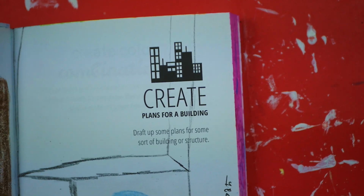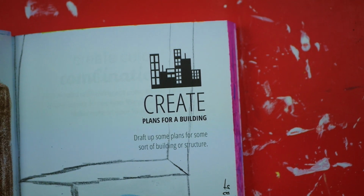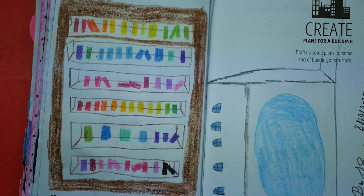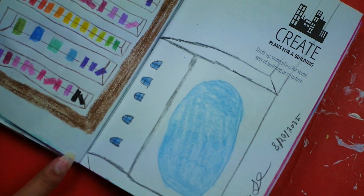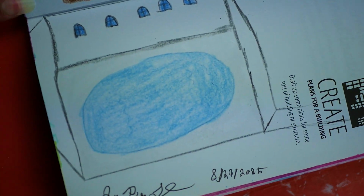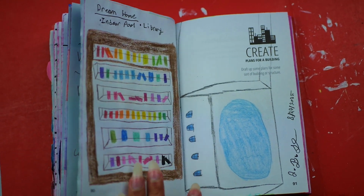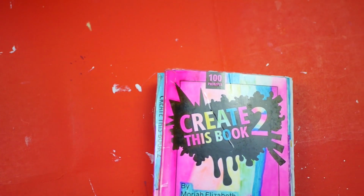And so that's what I drew for this page. I guess it's not really plans for a building and more like plans for a dream home, but either way, I'm still happy with how this page turned out. They're really simple drawings. Honestly, all of today's drawings are very simple.